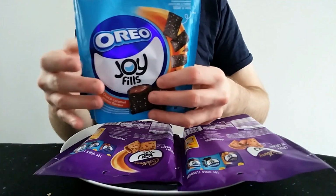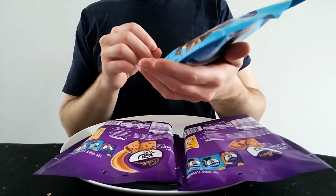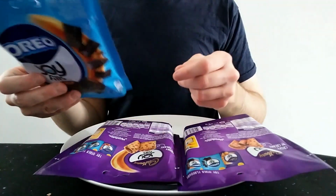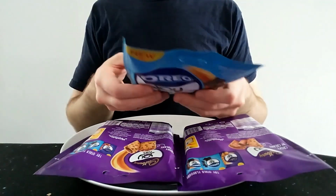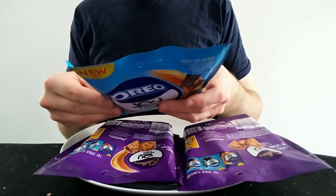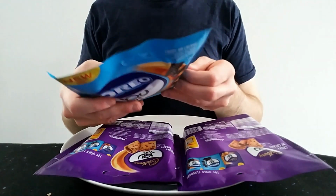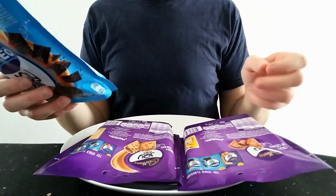So a bit annoyed that I haven't got the regular Oreo one. I did check in the shop. So maybe I'll do a separate review for that, but I'll probably touch on it because I did taste them separately. So there we go. It's a 90 gram bag, so there's basically 90 pillows roughly in each one.